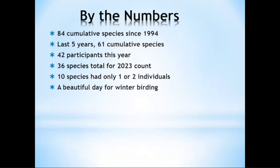By the numbers, there's been 84 species seen in the park since the count began, but a lot of them are one-offs and some of them have gone down over the years. In the last 5 years, we've just had 61 cumulative species. And like I say, we had 36 species this year, which was up just a little bit.